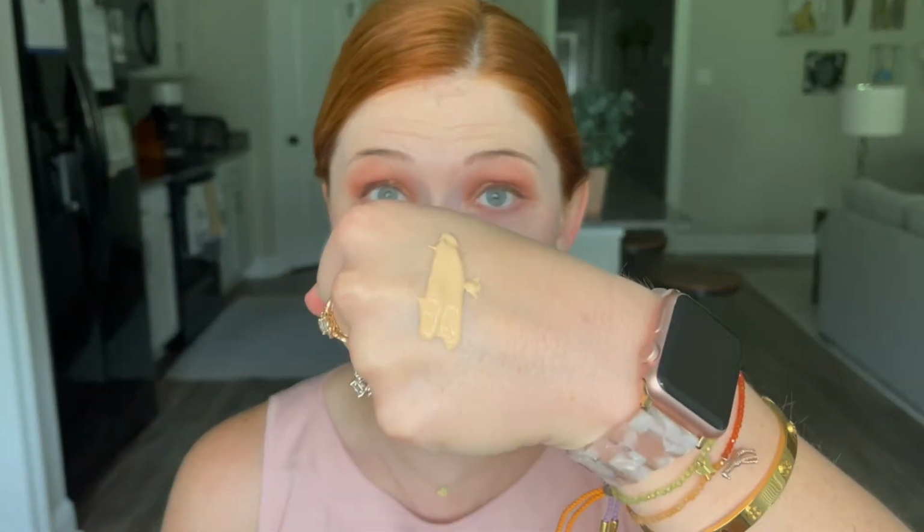Okay, so I had a little bit of a mishap. The pump wasn't working, but I was saying I really probably shouldn't even be using this because it's really, really old, but it is what it is. So I had to open it up and put some on the back of my hand. That's way too much, but I opened up the jar, whatever. You know what? We're just gonna go with it.